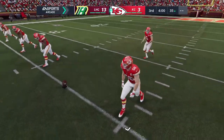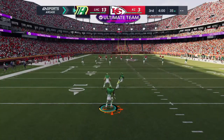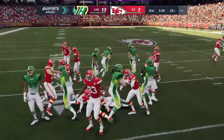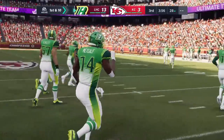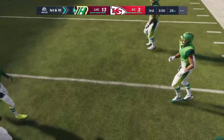Both teams appear ready for the fight ahead, and we resume action here in quarter number 3. This will be fielded inside the 5. And they will wrangle him down a couple yards shy of the 30. First down and 10 at their own 28-yard line. So here are the visitors to take over on offense.